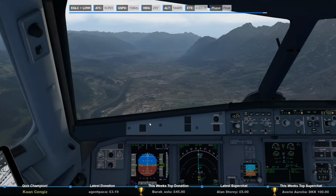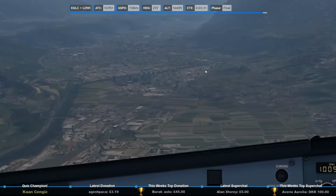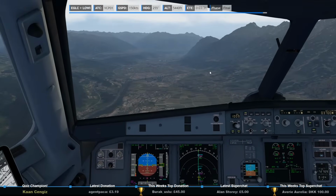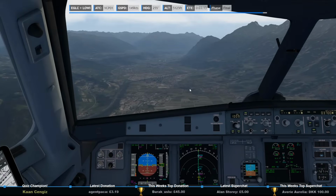But we are looking good. There is the runway. We'd be fine for a straight in. And yeah, I'd probably be doing a straight in today for 2.6, but that's it.